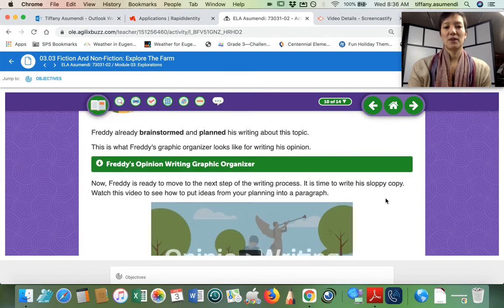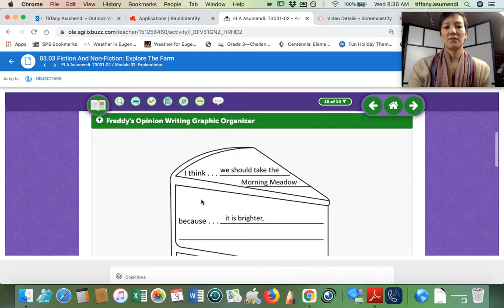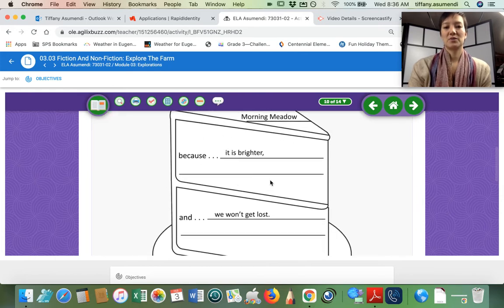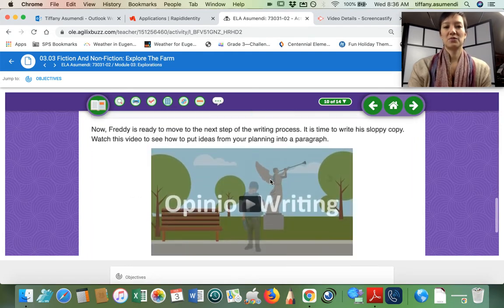This is what Freddie's graphic organizer looks like for writing his opinion. Here's Freddie's opinion writing graphic organizer. I think we should take the morning meadow because it is brighter and we won't get lost. Now Freddie is ready to move to the next step of the writing process. It is time to write his sloppy copy.